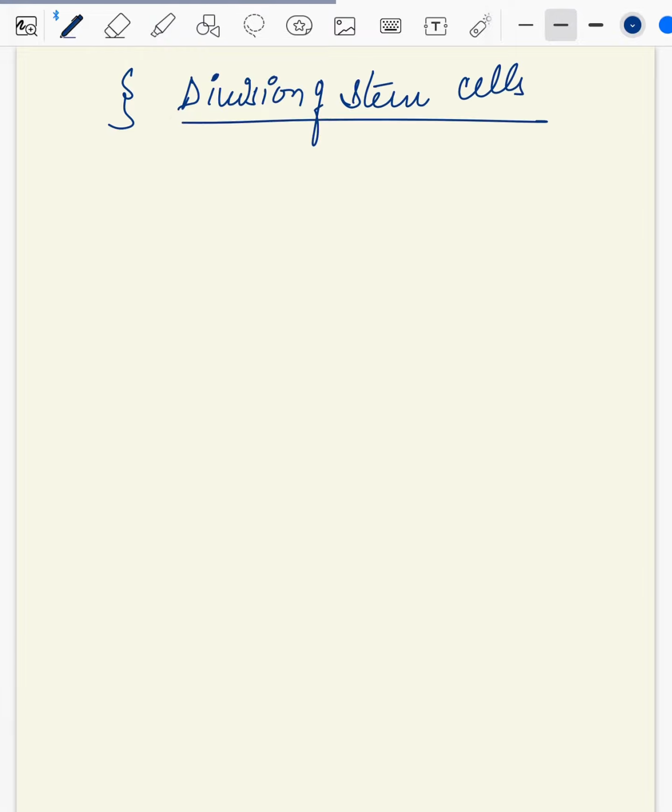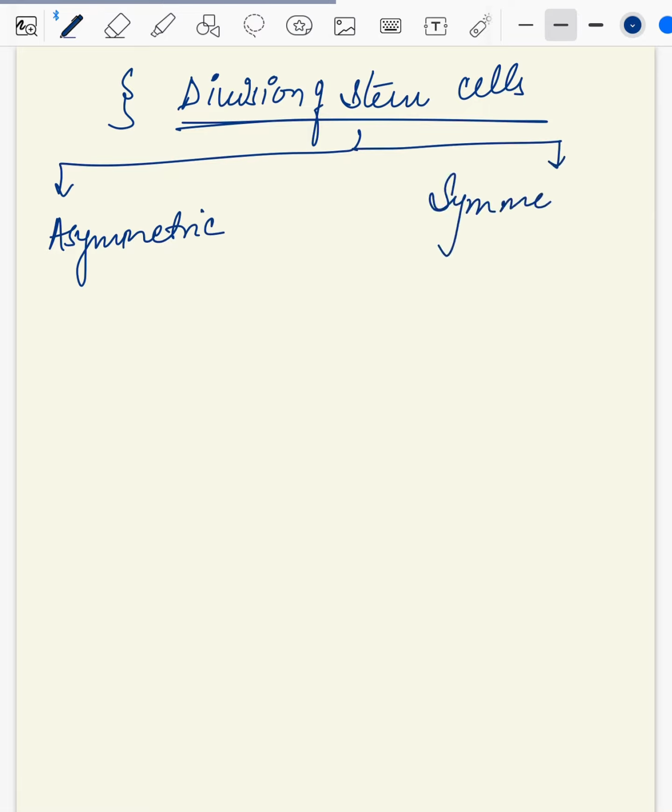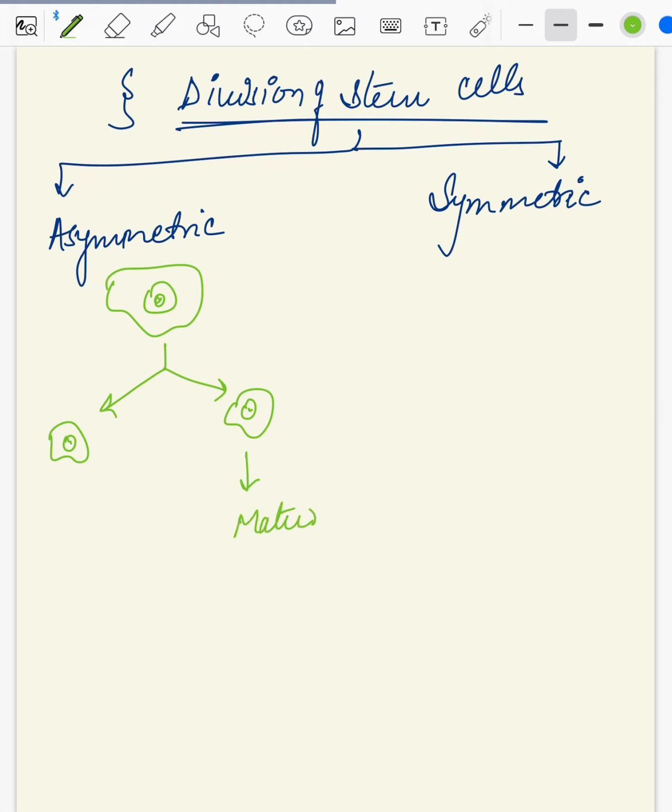So when I talk about the division of stem cells, there are usually two types of division a stem cell follows. Either it could be an asymmetric division or a symmetric division. Asymmetric means you have the stem cell, it will divide to give two daughter cells. One of the daughter cells goes and develops into a mature cell. Then it is the end of its life.